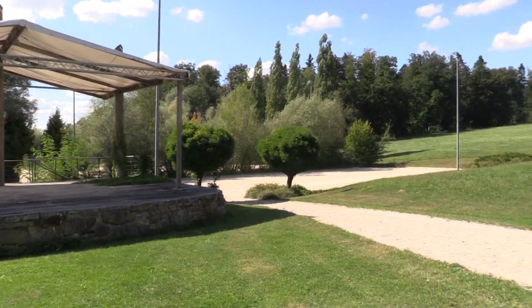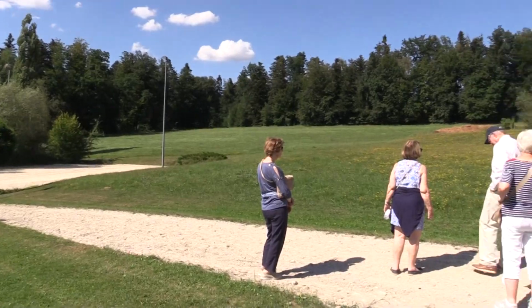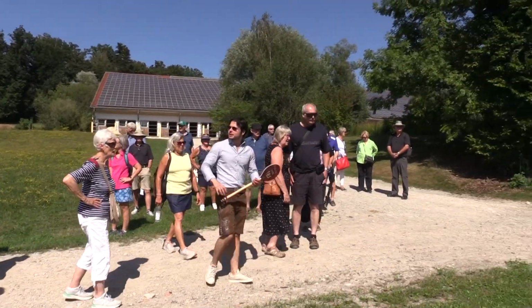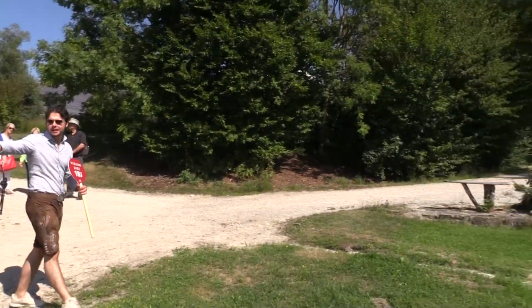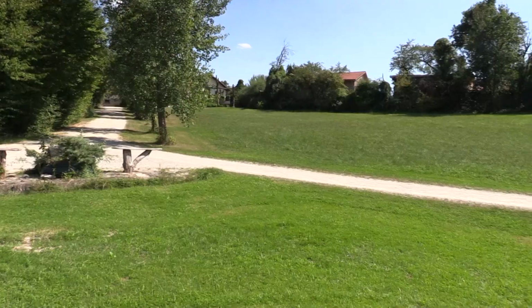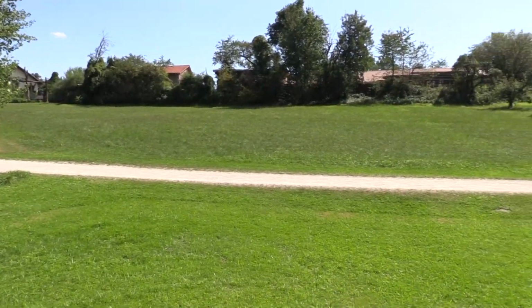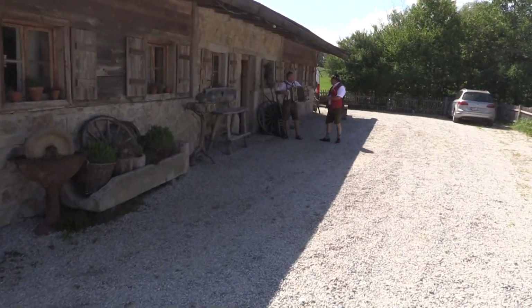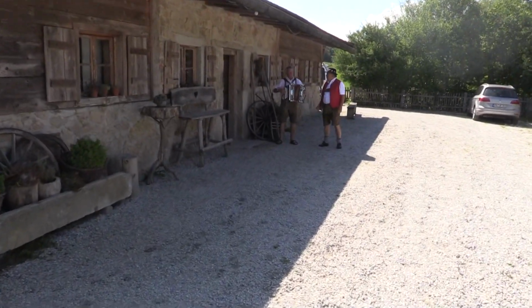No. Exactly. So now we're going to follow along this route right here. You can see these areas with all the sand and everything. That's where they practice the jumping with the horses. You might be able to see some on the second field. The herd is coming. Hey. Now here we are.